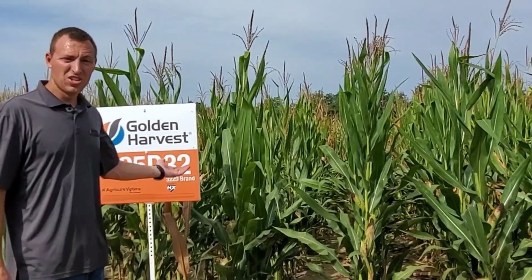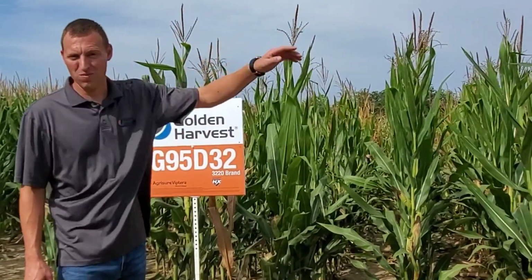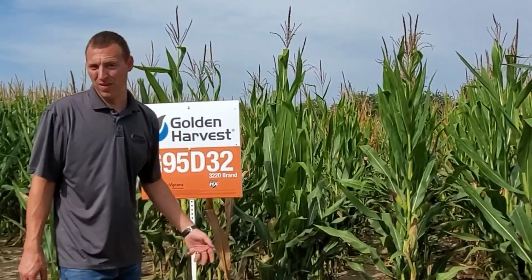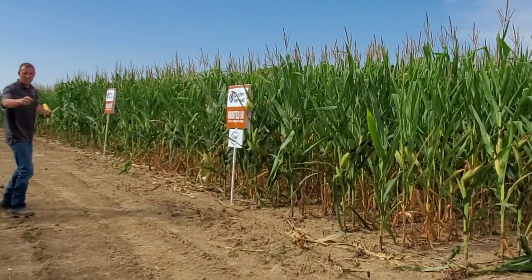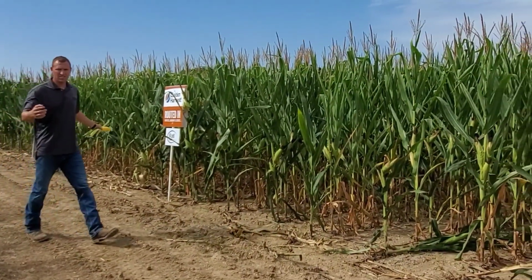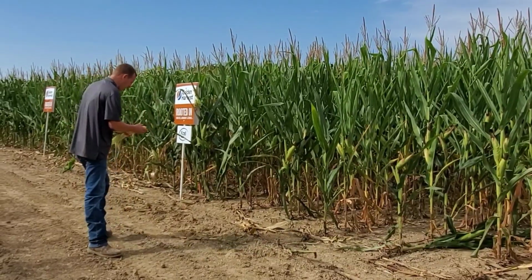Is what it is. This is good corn if you have that fit for a 95-day corn, but that's north of where we are. I'm not going to plant 95-day corn in the field. So these three entries right here are not hybrid or variety trials. This is a population study. And so I went through and I pulled an ear from each population.